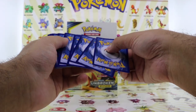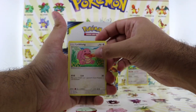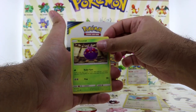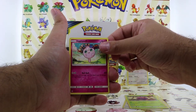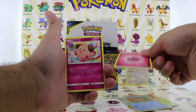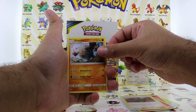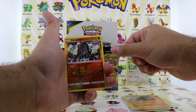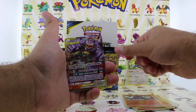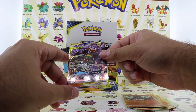Let's see if this pack is gonna give us something. Lickitung. We got a Spearow. Venonat. Jigglypuff. Krabby. Energy, Cleffa, Giovanni's Exile, Growler, Staryu, Reverse Holo, and the final card is a Marshadow and Machamp tag team card.